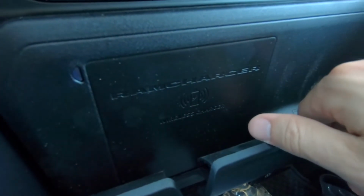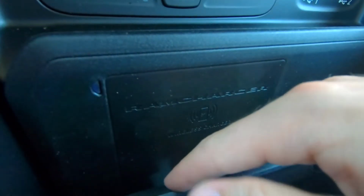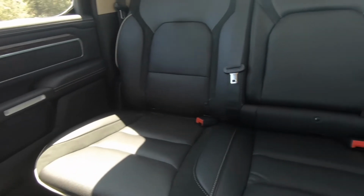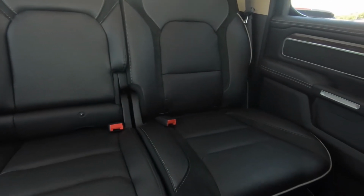We call this area the Ram charger, and that is a wireless charging area. You just slot it in. If your phone supports wireless charging, it's going to charge. The luxury is not limited to just the front. Of course, the rear gets the same treatment of leather seats with the suede trimmings everywhere.